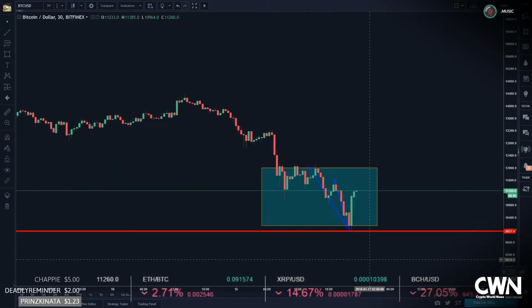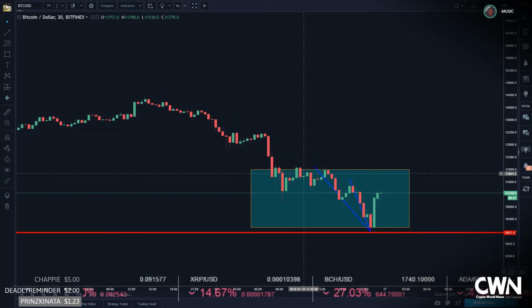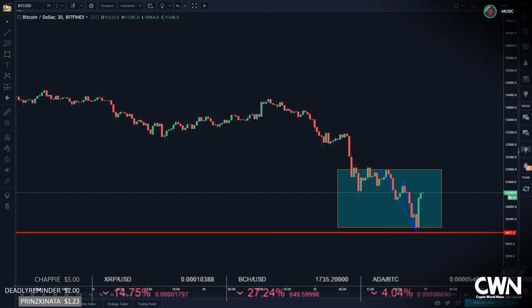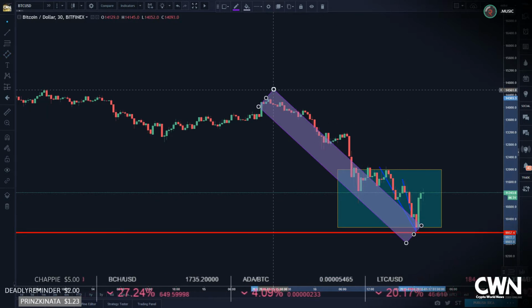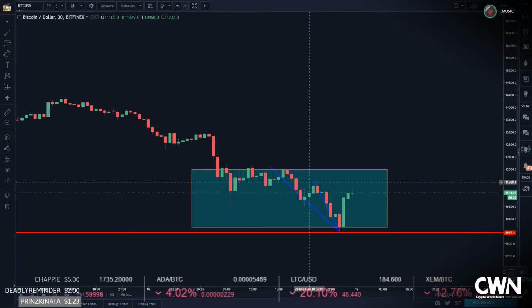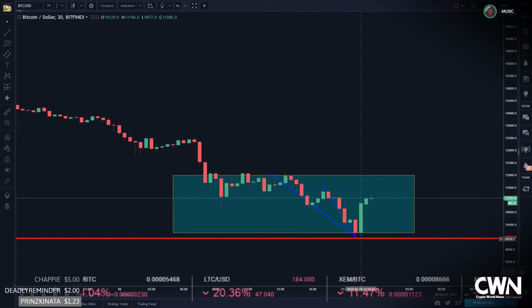So now, with that being said, currently we're sort of stuck, right? We're sort of stuck in between this level, this leg down. We've got this bigger leg. If I want to reverse the trend, what do I have to do? I'm going to have to get above the high here that took me down. So they're getting close, right?